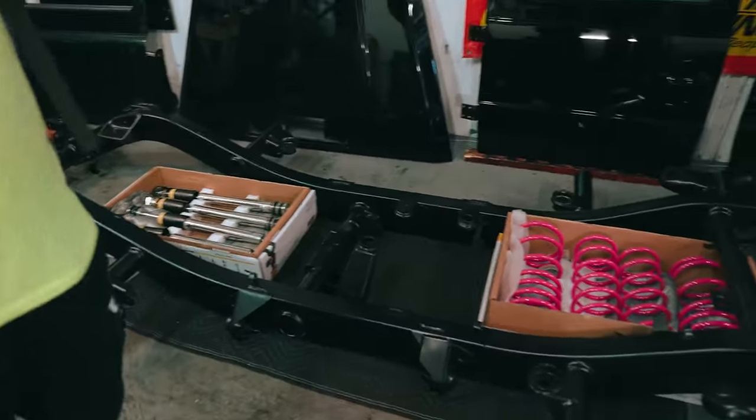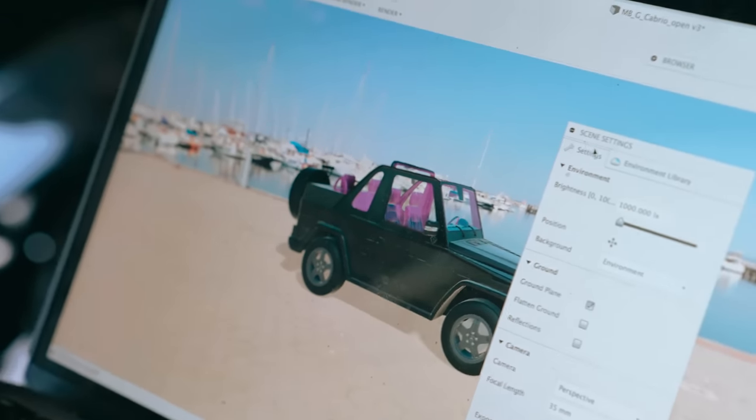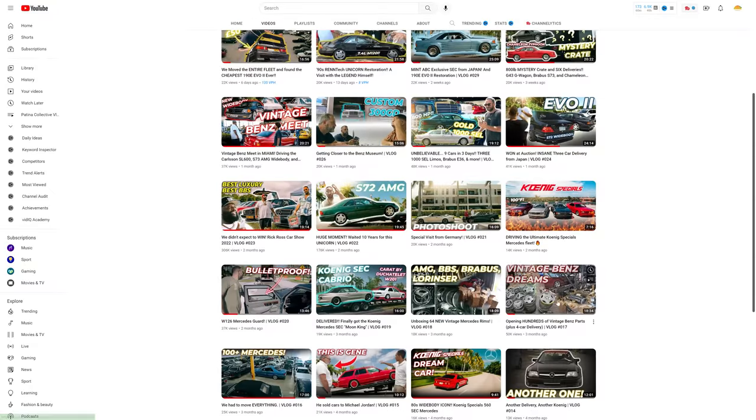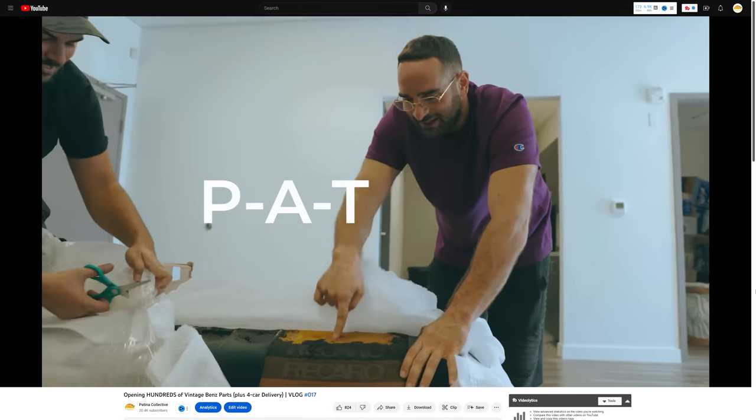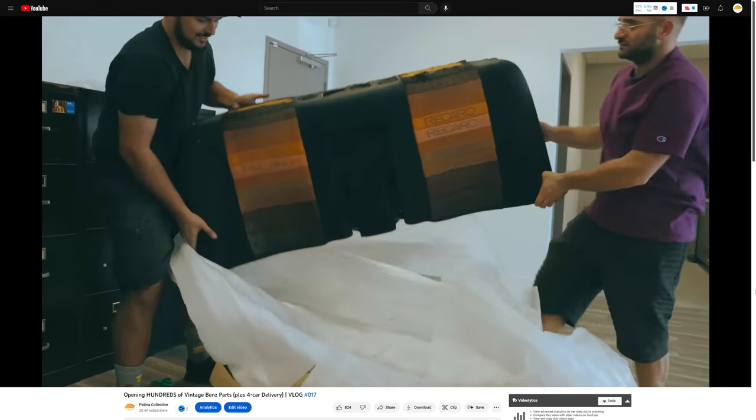Look at this. The springs are pink. The interior is going to be pink. We're going to have Alcantara pink interior, and we will be wrapping some of those Recaro seats you guys saw in that video. So if you haven't seen that video, make sure to check it out. But yeah, guys, we're getting closer and closer to the end of this build. So let's talk to our guy, Matt, and see what he has to say about it.